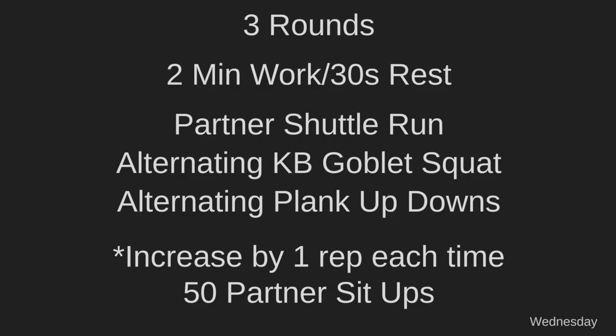Our hump day hit class. This is an interesting twist on a partner workout. So 3 rounds, 2 minutes of work, 30 seconds of rest. Normally, if we do a partner shuttle run, if I'm one partner, I'm going to run down and back for my shuttle run, give my partner a high five, and the next person's going to go do this partner shuttle run. And we'll just keep alternating back and forth. But we're going to twist that up a little bit.